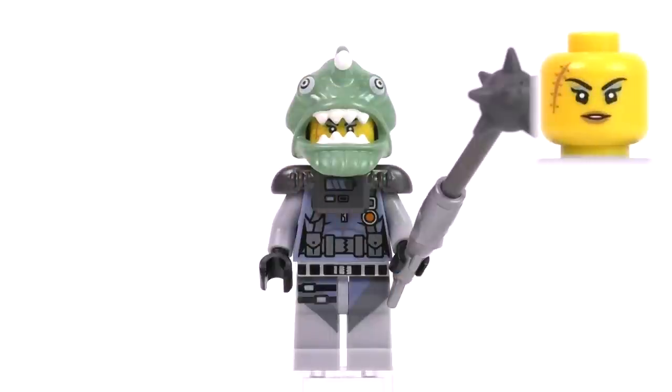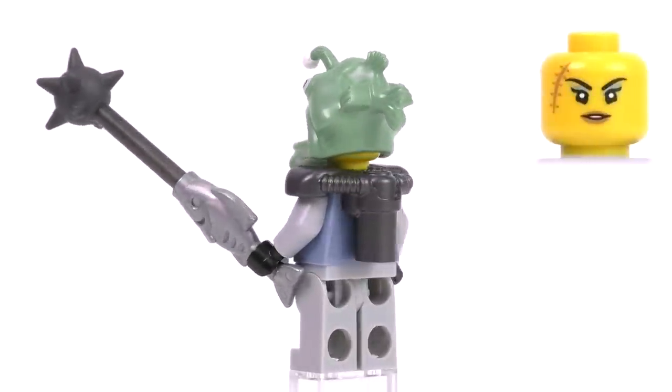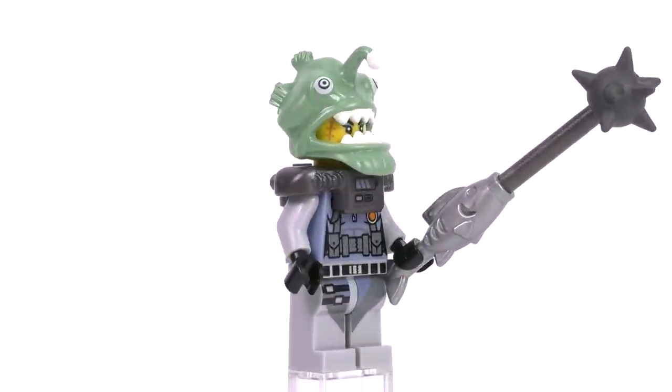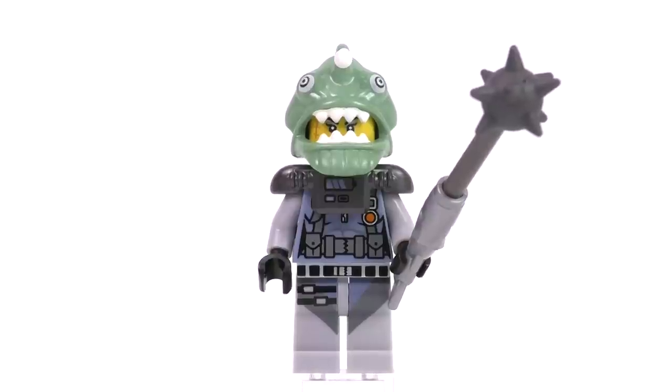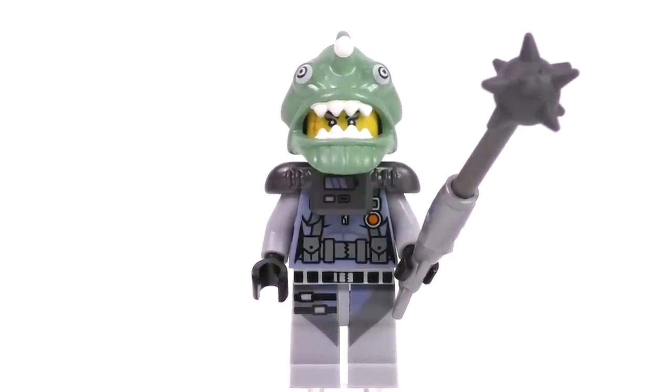13 is the Shark Army Angler guy. Once again, new types of prints that make up the tactical suit on both the legs and the torso. The angler mold for the head has changed colors. I think we got this guy in another set, but that was in blue. And he also comes with this spiked mace piece, which is interesting. This is a rubber piece.